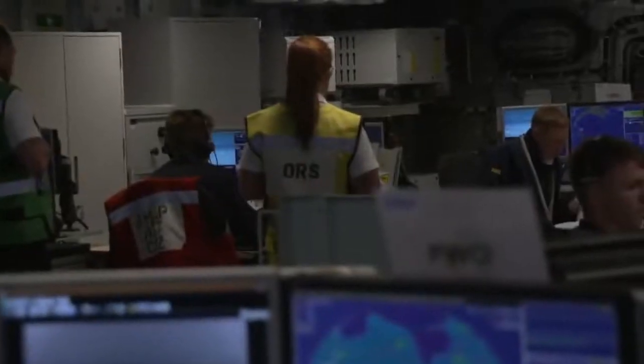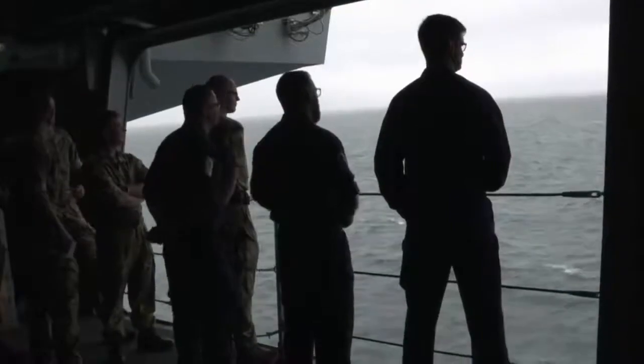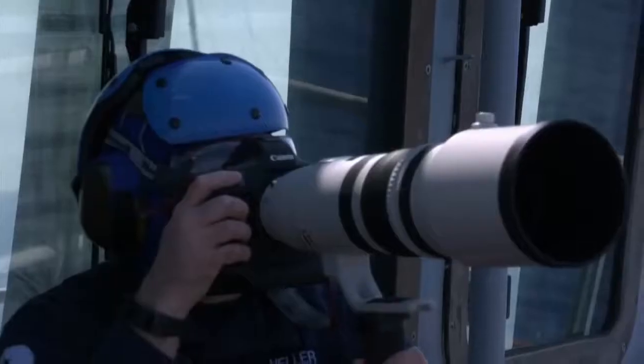That is all. HMS Queen Elizabeth, still in her own backyard, has to go silent. She must make no electronic emissions, nothing that will give anything away to a possible future enemy.